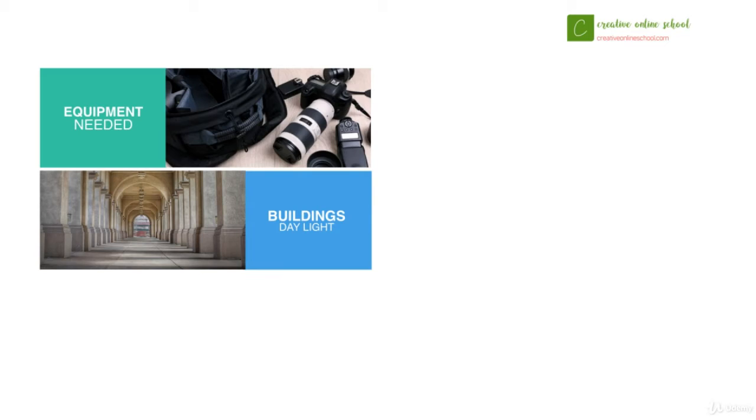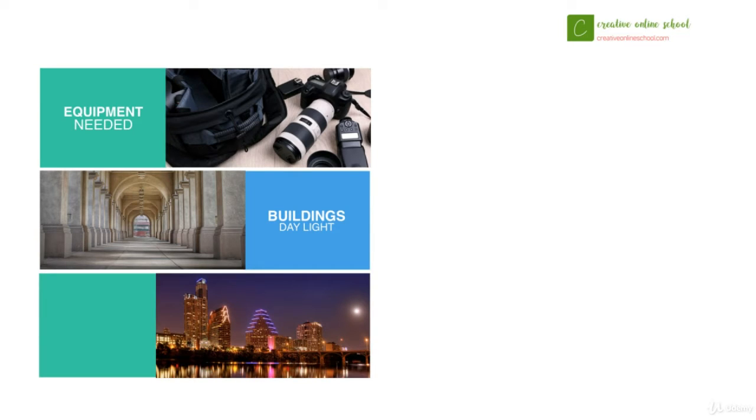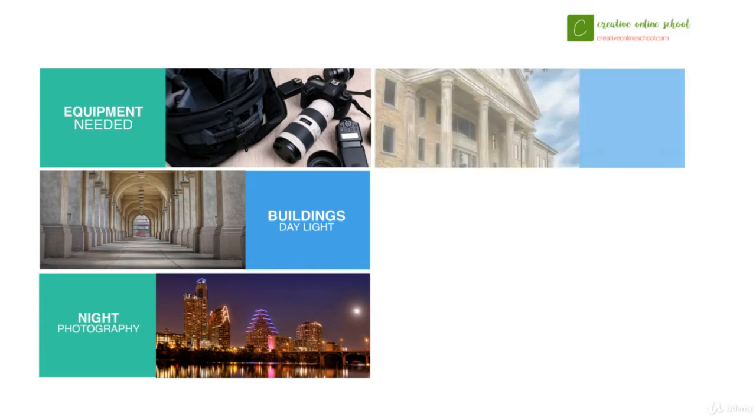From that foundation, you will learn how to photograph buildings not only during the day, but the best times of day for light and color. You will also gain an understanding of the obstacles that you're going to face during the day and solutions for them. You will learn what you need to know about photographing buildings at night as well, when you don't have available light and you'll need to use longer exposures. These techniques will allow you to achieve amazing results that often daytime images cannot.